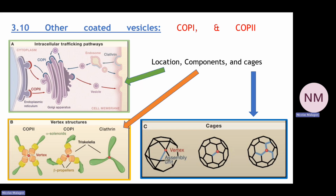So I have told you that there are different vesicles, COP1, COP2, clathrin, and caveolin. And I told you that they have different locations. Some of them will go anterograde, or one will go retrograde. And other ones will be between the membrane and the ER. They have different components. So you watched a video about these things, about the triskelion, triskelia, and I'm not going to go into detail about the different components, but if you see the cages, they have different components, so they will have different cages. And I showed you at the beginning of the video how prettily they self-assemble.